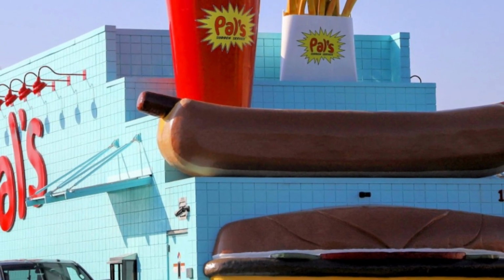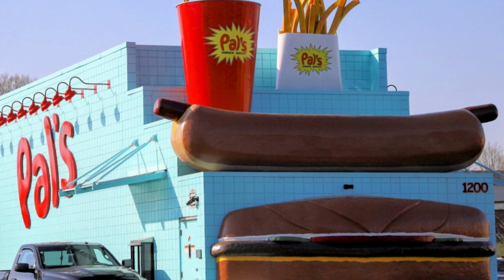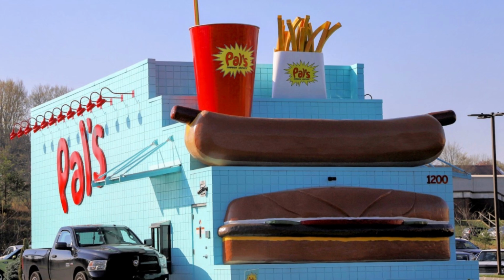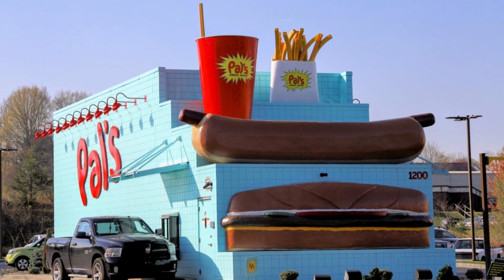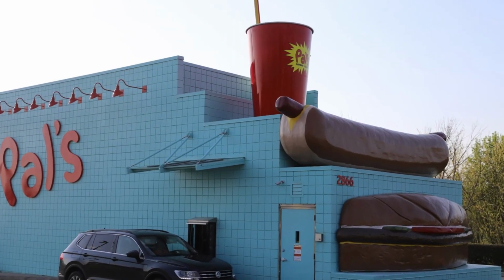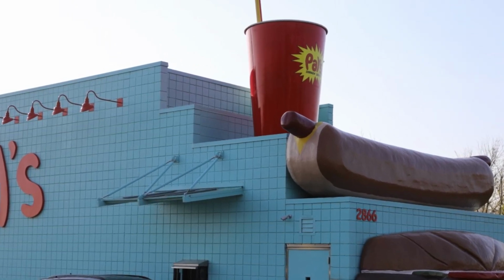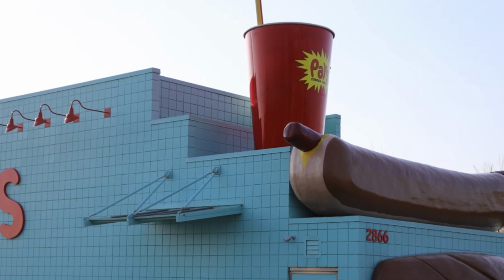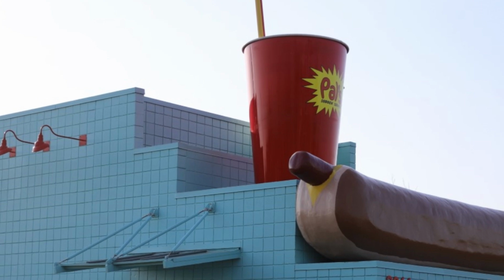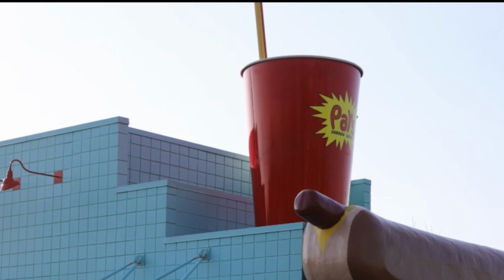Pal's Sudden Service is a local hamburger chain in East Tennessee and Southwest Virginia. Launched by Pal Barger in 1956, there are now 31 Pal's Sudden Service outlets. The first 2 are walk-up restaurants, while most of the remaining 29 stores are drive-thrus. The drive-thru restaurants are all designed in the same way, with a gigantic hamburger, hot dog, fries, and soft drink on the roof. Everyone in East Tennessee and Southwest Virginia knows with just a glance that they are nearing a Pal's Sudden Service restaurant.